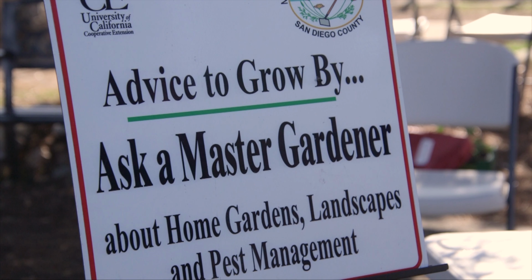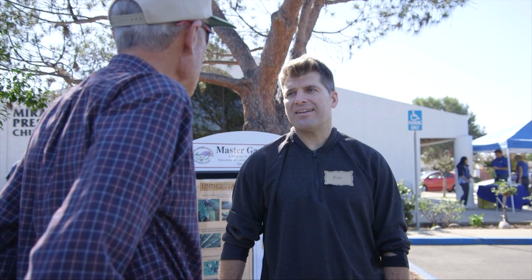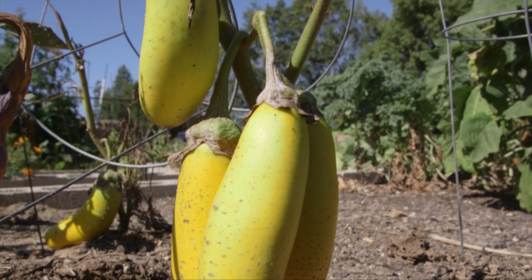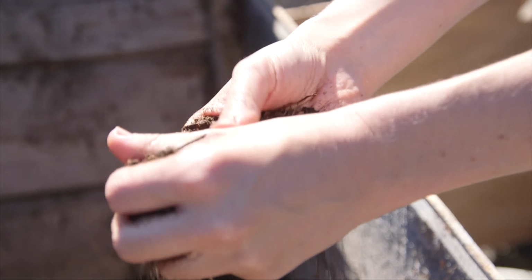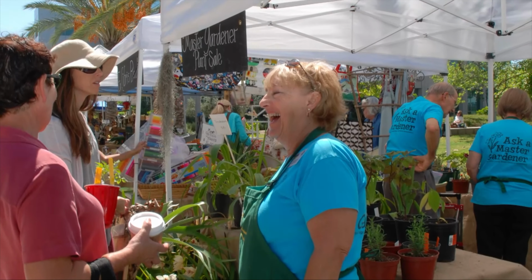I created the Master Gardener Volunteer Program in San Diego County. Now, there are about 350 master gardeners. They're experts in everything from growing vegetables to pest management and composting, and they volunteer their time. Examples would be working with community gardens, working with memory care facilities, working with school gardens. We typically staff approximately 100 Ask a Master Gardener booths throughout the county every year.